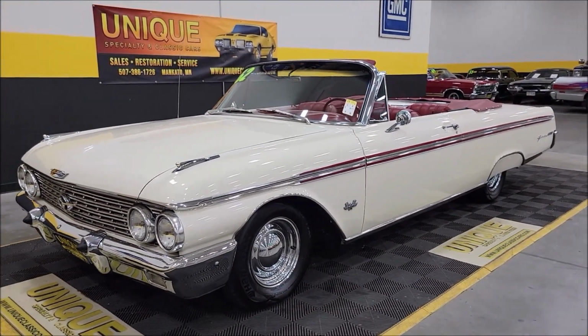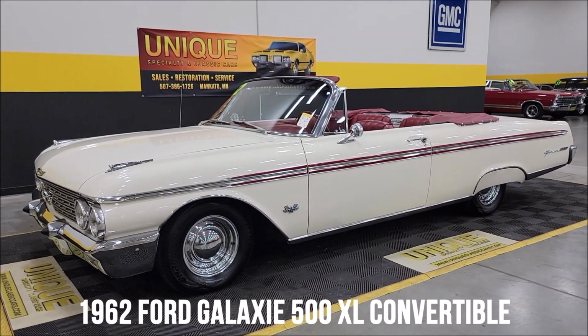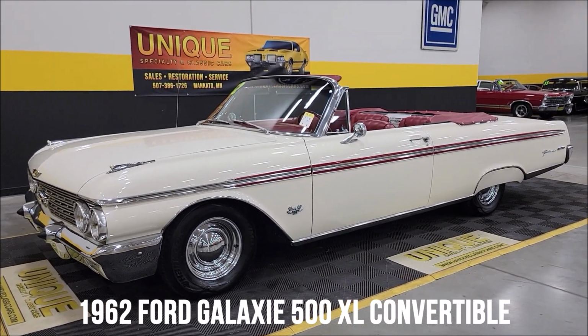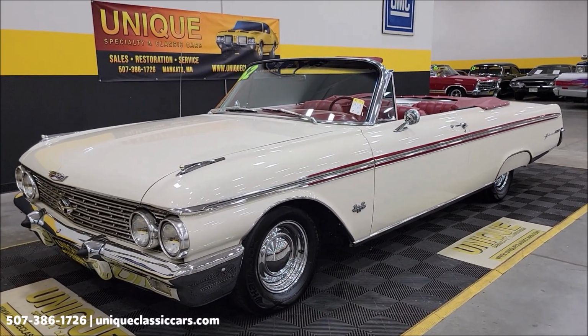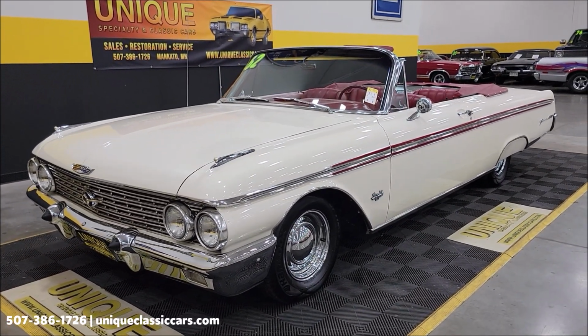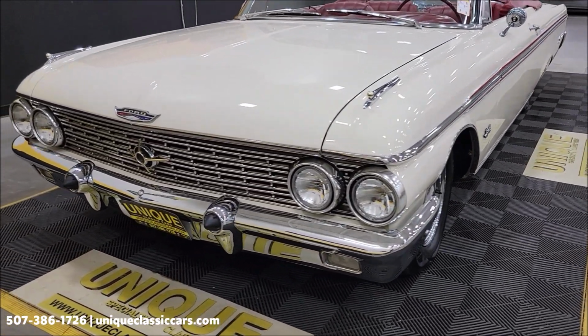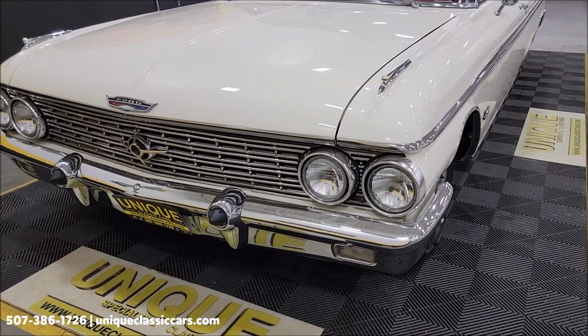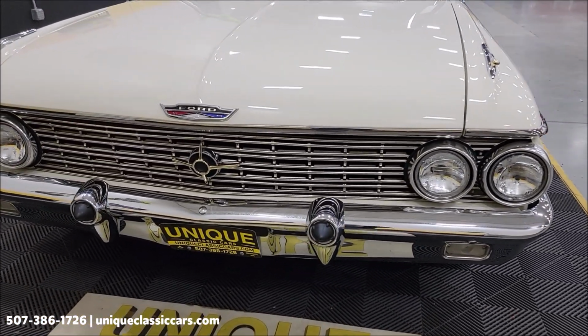Top time here at Unique, especially in classics, and this one's a beauty. 1962 Ford Galaxie 500 XL convertible, and yes, this is a real deal 500 XL. 76B body code on the door tag, as well as the 69 model series in the VIN. So this is truly a 500 XL convertible.